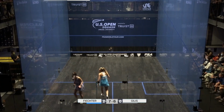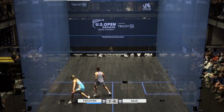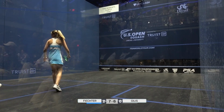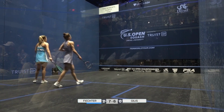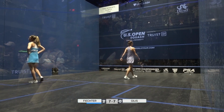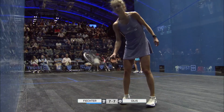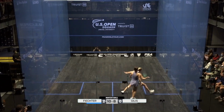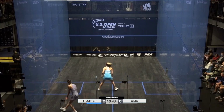Just got ever so slightly tentative now, Fiechter. It's a good squeeze, really good squeeze. Hand out. But that's what's happened. She's doubted herself, and then she's looked to go forward and cut off the volley at the wrong moment. It's better. Now she's hunting the volley again.